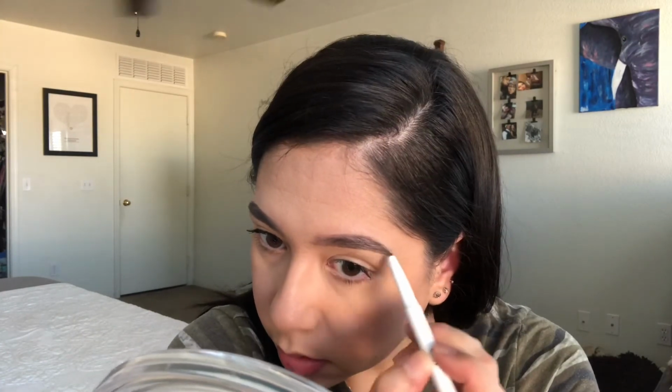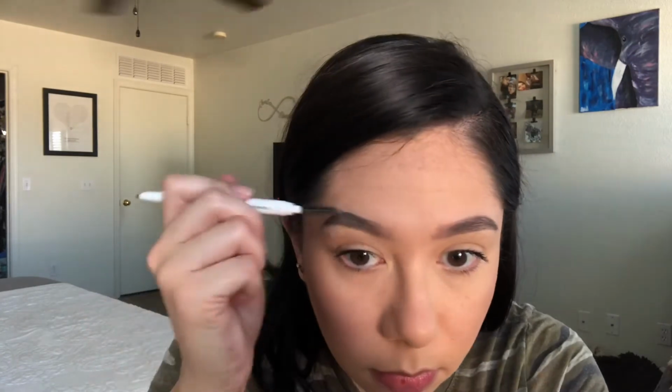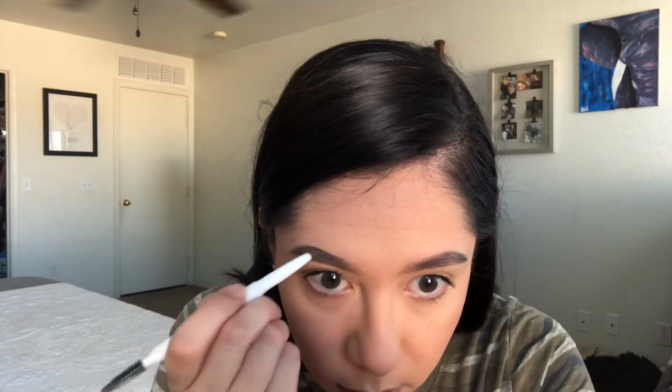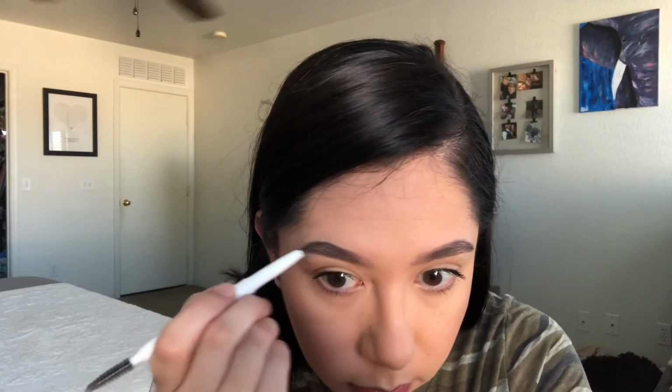So this is honestly the longest part of my makeup routine because you can either have a really good brow day where you don't have to spend so much time, or you could have a bad brow day and it ruins your whole day. But that's literally all I'm doing here, just going back and forth, brushing everything through, blending everything, making sure they look good. And that's pretty much it for this part of the brow process.